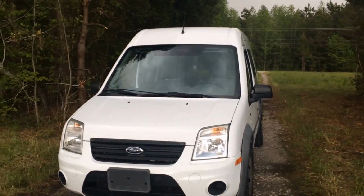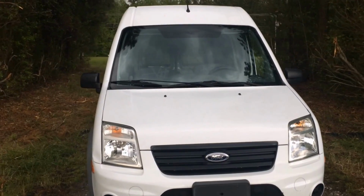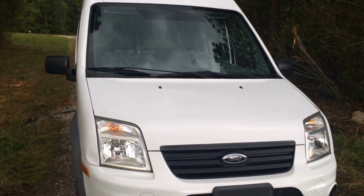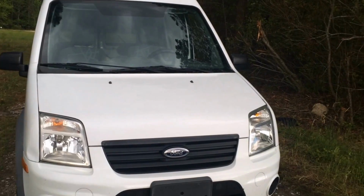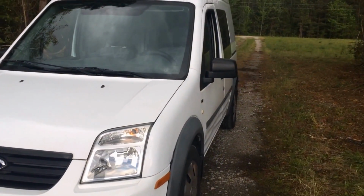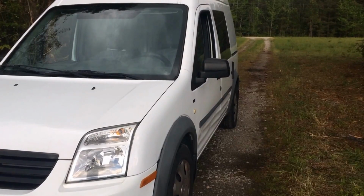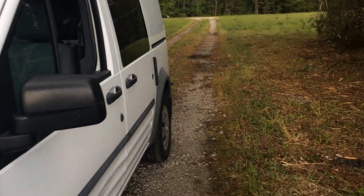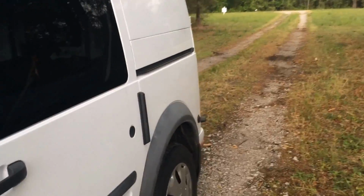Anyway, I do like the looks of it. It is a cargo van, but it is very stylish. This is the XLT model, so it is the highest trim. It features a Ford 6000 series audio system with auxiliary. The speakers aren't that great, to be honest. One of them is malfunctioning, so I will definitely need to fix that.